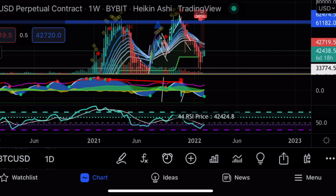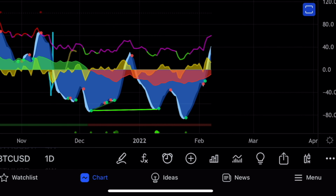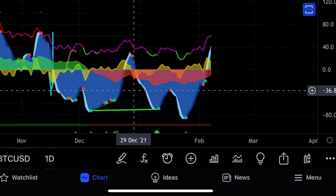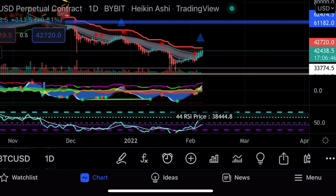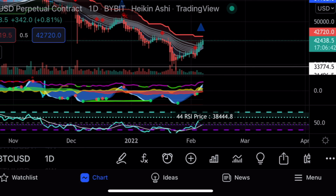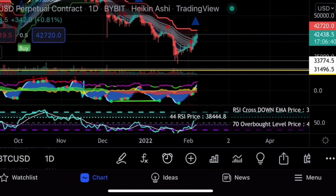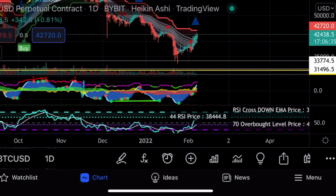And if we jump down to an even lower time frame, you can see a bit more clearly. We can see this red momentum is coming all the way back up again. So it's curved nicely, and we're going to go see some upside. And this could potentially see us rise in the short term, within this month, to the 46k mark, in which case we're probably going to see some reversal, as we have this blue triangle, which is signaling a reversal, which will happen sooner rather than later.